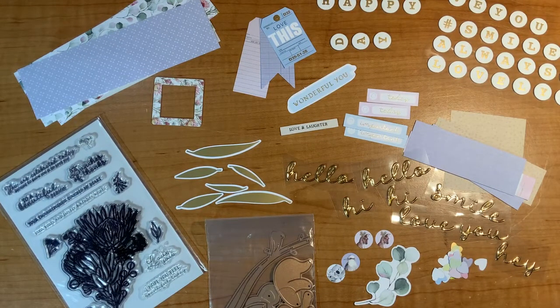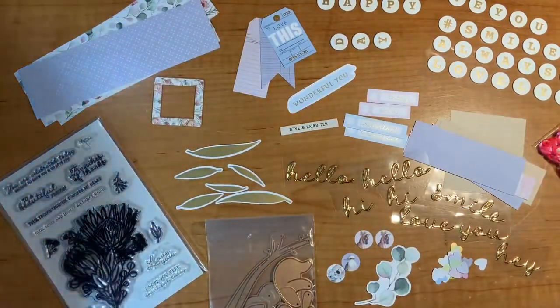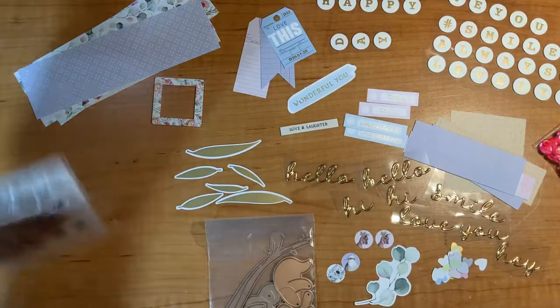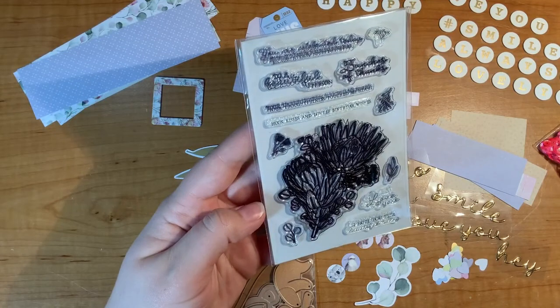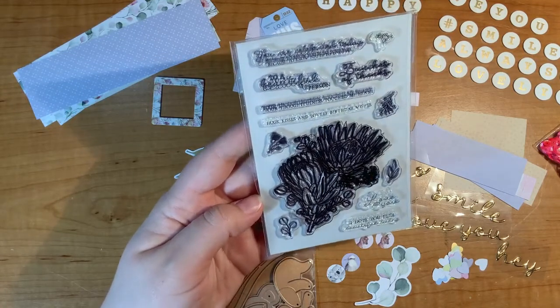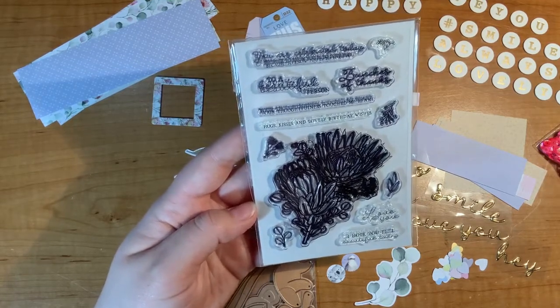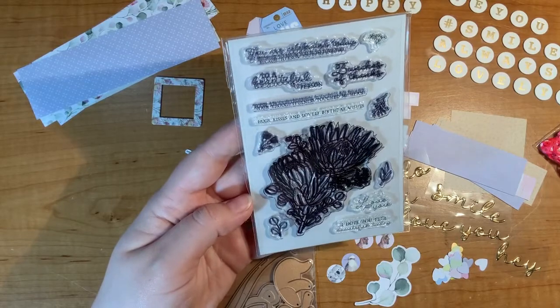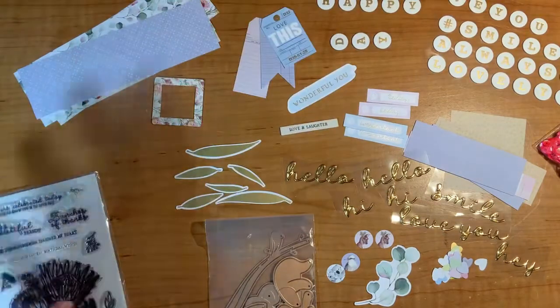Now, I do not know where my sequins ended up, but technically those are also left over from this kit. Let me see. Aha, here they are. So this is also left over. So let's just start left to right, like reading. I have a full stamp set. Now, yes, my ink stained some of the stamps, but whatever, they still work just as good. So this could be used for many different cards in the future or projects, bookmarks, whatever I want to do. So that is completely left for me.